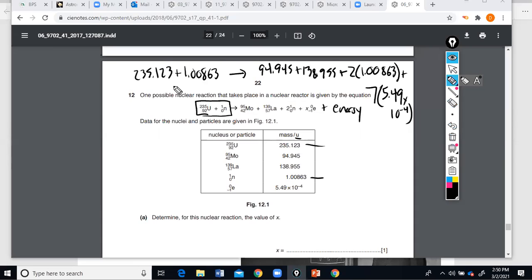So on the left side of this, what do we got? Anybody already beat me to it? 235.123 plus 1.00863. So I get a total of 236.13163 on this side.